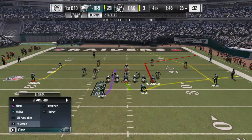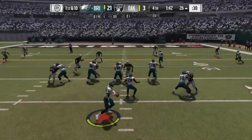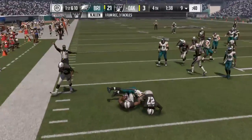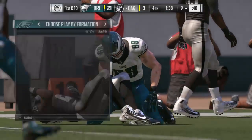And now it looks like they're going to be in the hurry-up. Now a play fake here on first down. This one complete right side to McDonald. And he fumbled it. It's on the ground. And a big turnover there as his guys will get the football back.